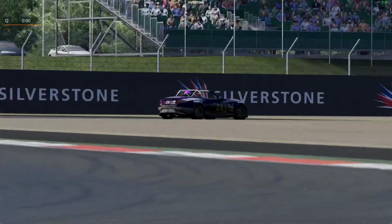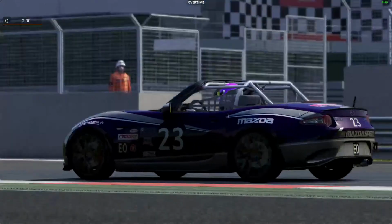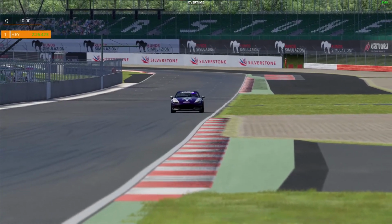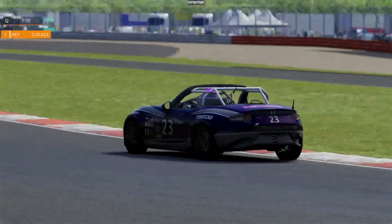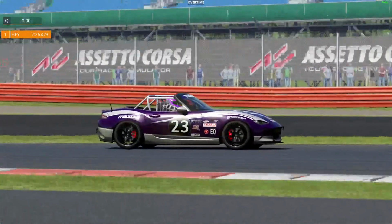Now let's see if Zeus can actually improve on his time as he comes round. He's looking to beat a 02.26.423. Let's see if he can. He doesn't quite. He misses out by only like 0.7 of a second. Impressive. Very impressive consistency there from Jesus.